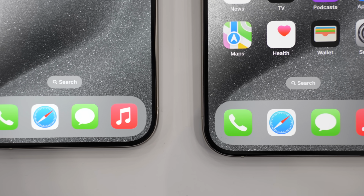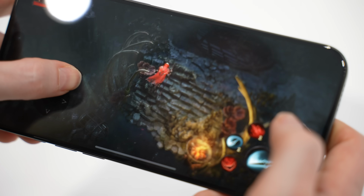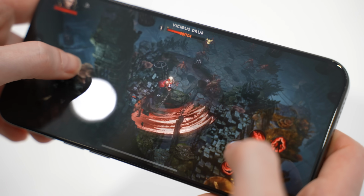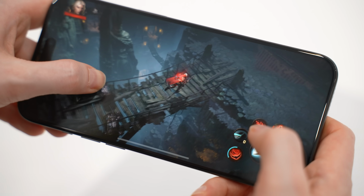But this year we do have slightly smaller bezels, which do look quite nice. Now for the performance, these are now powered by the A17 Pro chip. Now this is a 3nm chip, and I believe this is the first smartphone with a 3nm chip, which is going to give you around 20% faster GPU performance, 10% faster CPU performance, as well as 4 times improvement in ray tracing. So when you're gaming, you're going to be able to see a lot more of that ray tracing, which is going to be really nice.